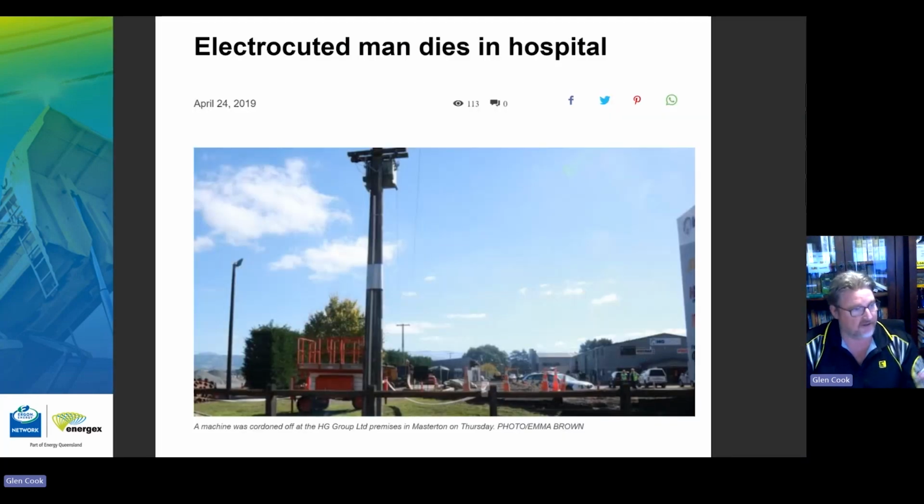Incidents like this at a rental company in New Zealand a few years back, a young bloke was doing some maintenance on an elevated work platform and extended the work platform up into the power lines and was electrocuted. This happened in Australia, in Queensland, 6 weeks ago. The exact same thing on a property.